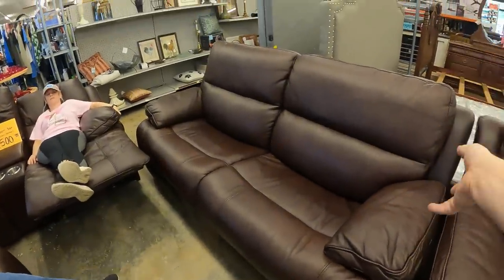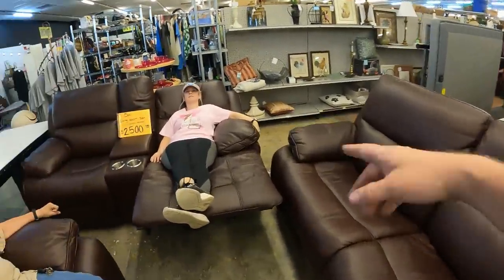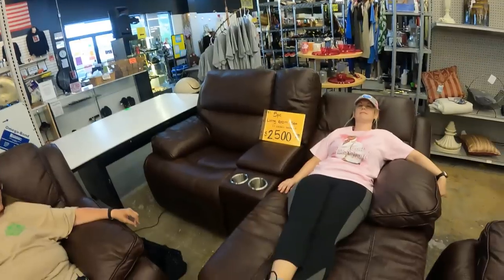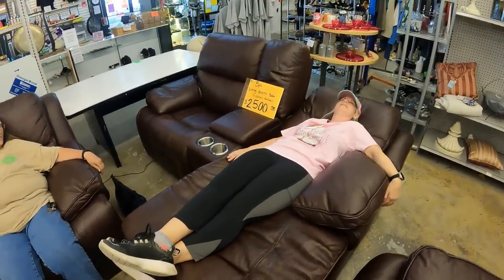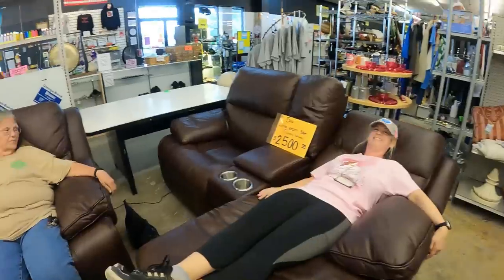Then right here, both of these have electric recliners. And then Leah's laying over here. That's both adjustable electric recliners. And you can see she's laid back. Look how far this thing goes back. She's laying. Oh my God. It's like she could just go to sleep right now.